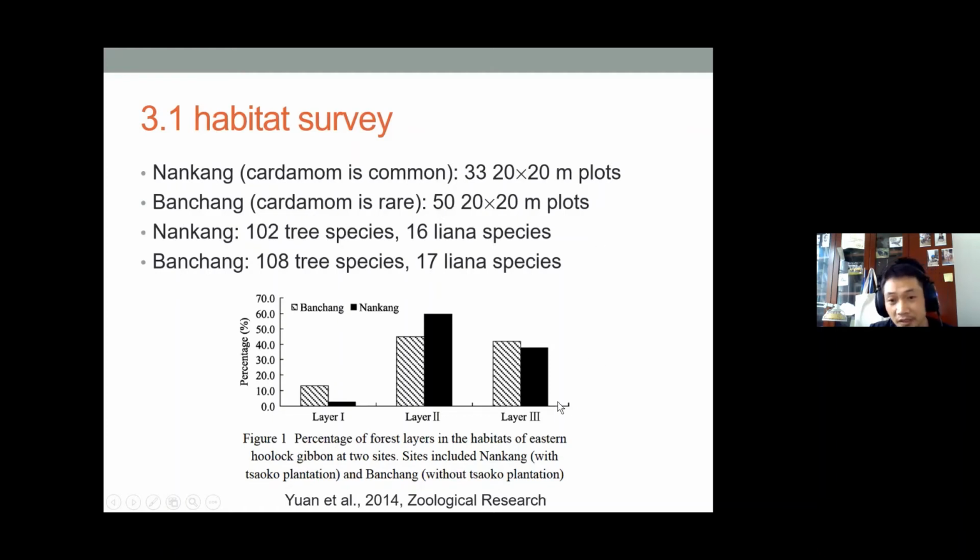plantation. So at Nankang, we can see the tallest trees were reduced, but in a second layer, from 10 to 20 meters high, the trees from 10 to 20 meters high become more common at Nankang.